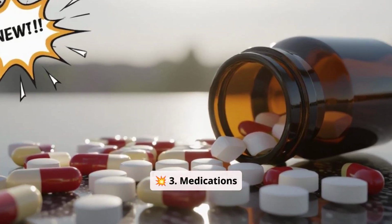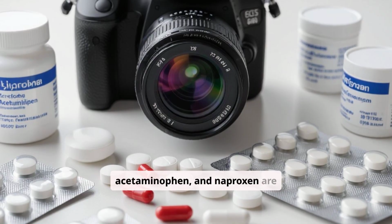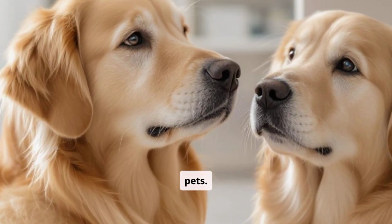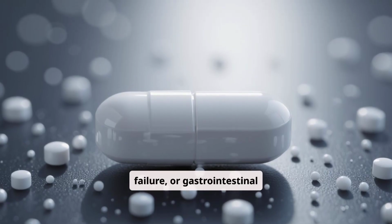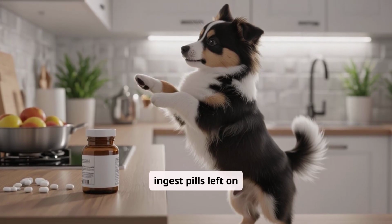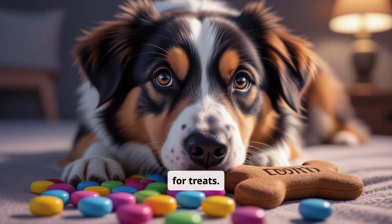3. Medications. Painkillers, ibuprofen, acetaminophen, and naproxen, are some of the most dangerous human medications for pets. Even a single pill can cause severe liver damage, kidney failure, or gastrointestinal bleeding. Pets may accidentally ingest pills left on counters, nightstands, or purses, mistaking them for treats.